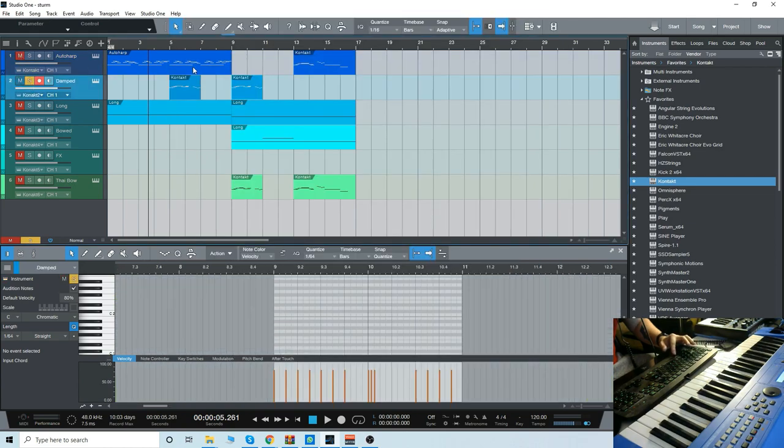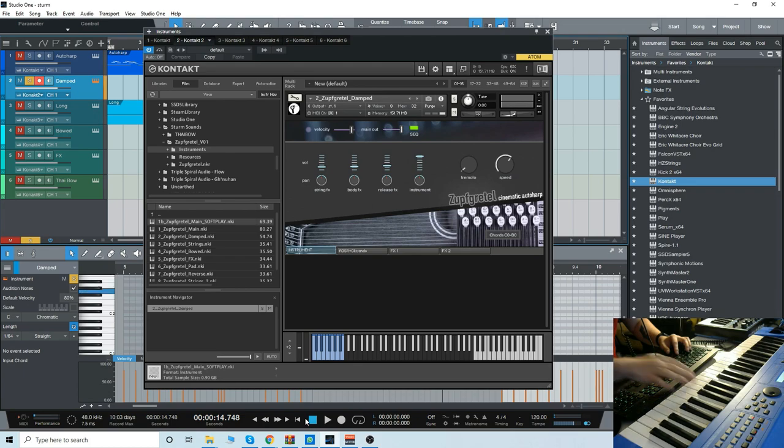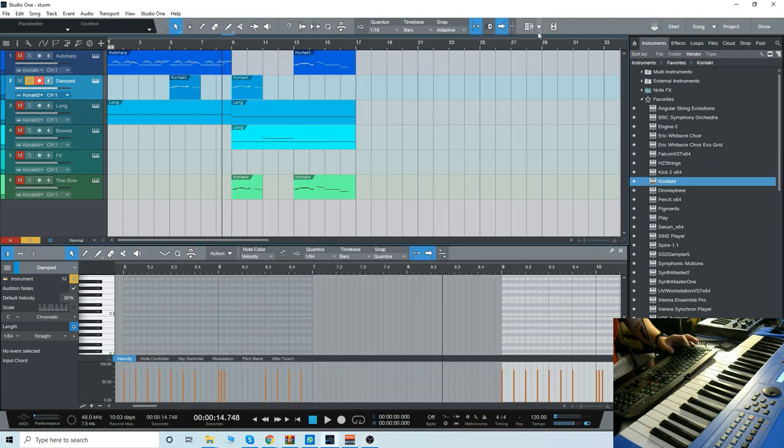Now here I use the damped notes, which sound like harmonics on a guitar. So you have a nice range there, and everything's velocity sensitive.